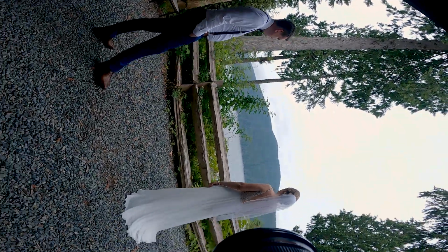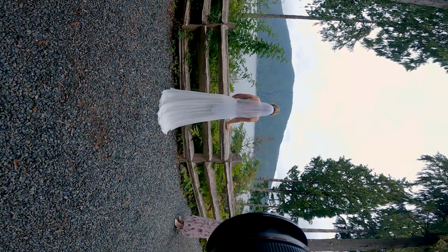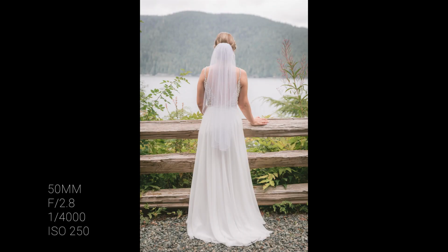Now, before taking off to go photograph the groom getting ready, I wanted to make sure I grabbed this photo, a full-length shot of the back of the dress for the bride. I find a lot of brides do look for this photo in their album. They spend a lot of money on their dress and they would like to have a full-length shot of it.